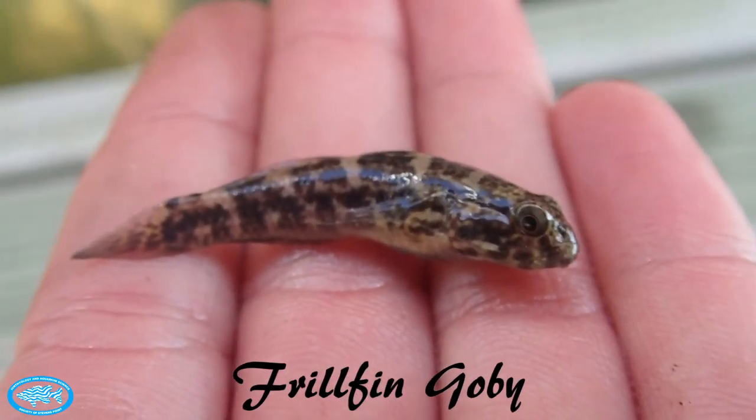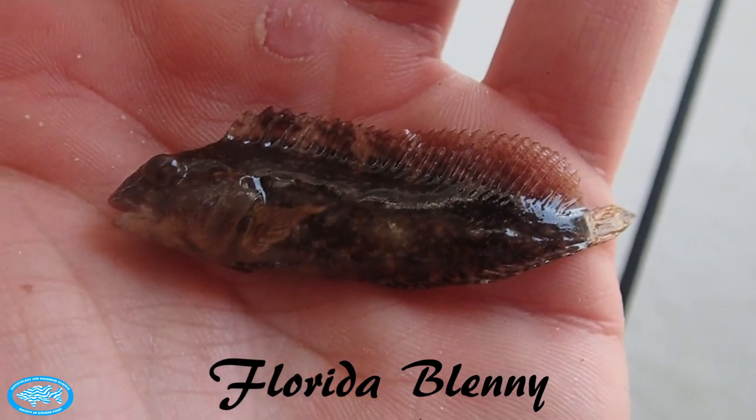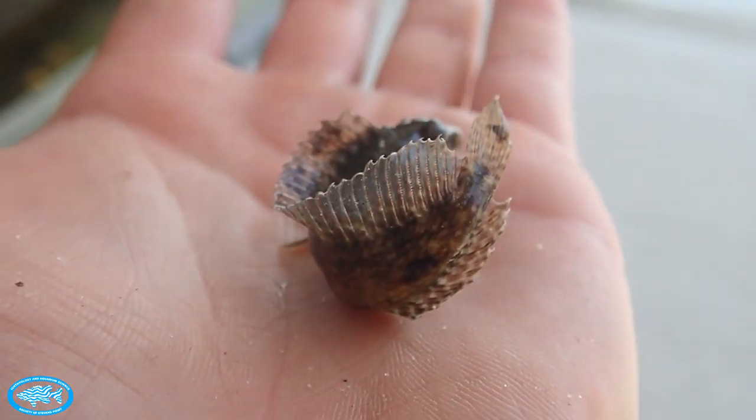Just caught some kind of goby. Yeah. I just caught a blenny. Species number 100. Hey. Hey, blenny. Sweet.